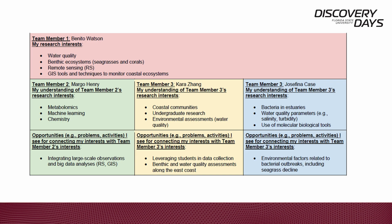It might seem like a small amount of time, but it does a great job of laying the groundwork for how teams communicate with each other. So it does a couple of different things. It teaches you about the research interests and potential opportunities within your group, but it also gives people a chance to correct and readjust people as they go in the team setting.